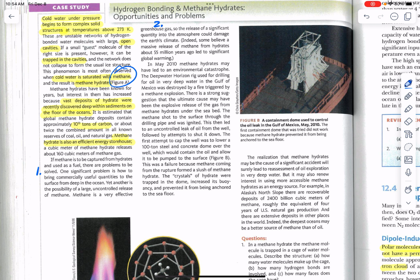We have vast deposits of these hydrates underneath the ocean, and especially in the Arctic region, because of course you need an awful lot of cold and you need the pressure that pushes this methane and traps this methane inside the crystalline structure of the ice. It mentions here, for example, 10 to the 13 tons of carbon are perhaps present in these methane hydrates, and that's about the same amount as the reserves of coal, oil, and natural gas. That's an awful lot of energy.